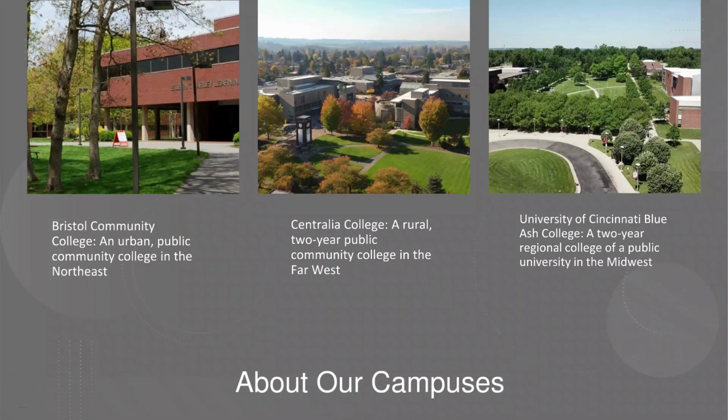Let's look at our campuses. Bristol Community College is an urban public community college in the Northeast. Centralia College is a rural two-year public community college in the far west. And the University of Cincinnati Blue Ash College is a two-year regional college of a public university in the Midwest.